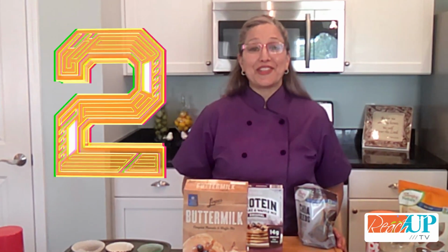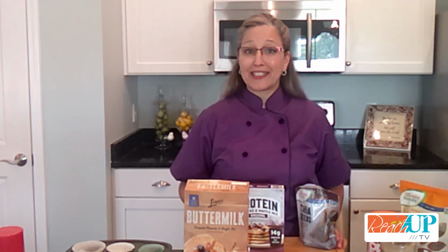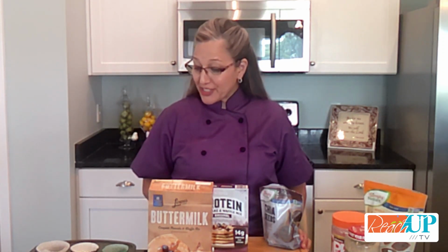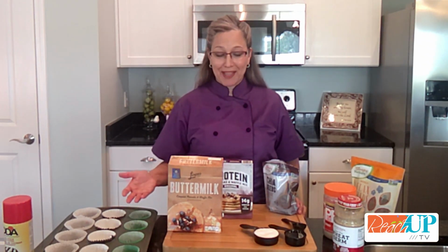I'm excited to show you this recipe. This is the protein pancake muffin. I get excited when we can take an everyday item that's in our pantry and make something unique out of it. So what we're going to do right now is make these muffins, but we're going to make three different kinds at the same time.